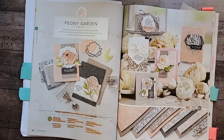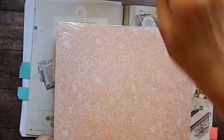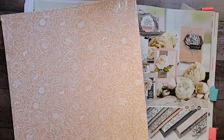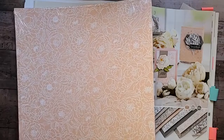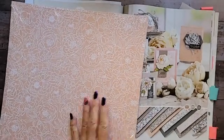Okay, and this is the Peony Garden Suite. It comes with this DSP. I haven't even used the DSP yet. But the colors in it are Petal Pink, Granite Gray, and Basic Gray, if you're going to be using the Suite products, the Suite DSP.